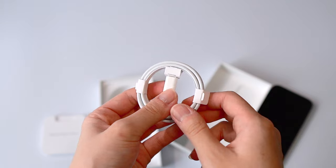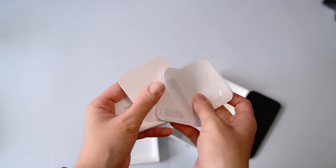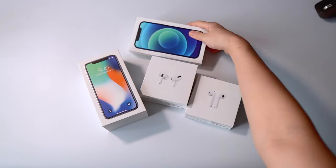Wow, this is one of the quickest unboxings ever. It basically comes with just a cable, a few paperwork here, and the phone. And it's really minimalistic, I guess. The thinnest box ever of all the Apple boxes here.